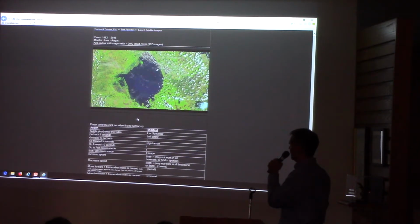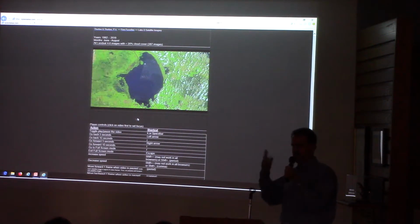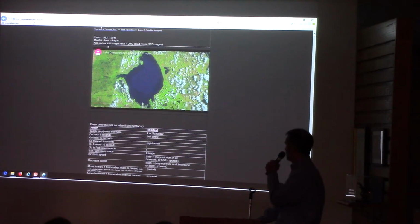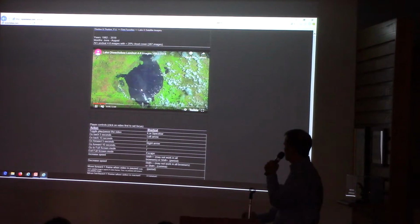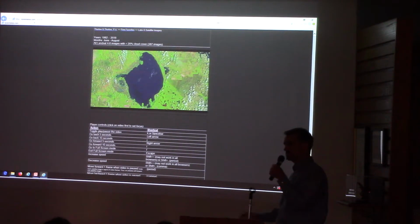And it kind of made the movie for me, so I'm like, okay, I'll save it, and I'll put it on YouTube, and then I'll put it on my website and send it to Jackie or anybody else who wants to see it. But you can go on here, this plays a movie of every single Landsat image that they have.